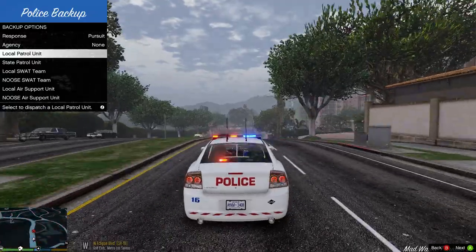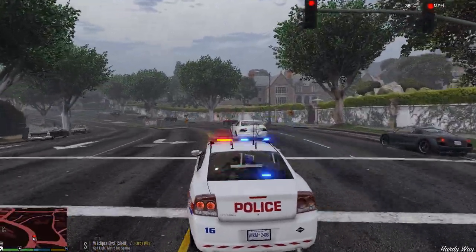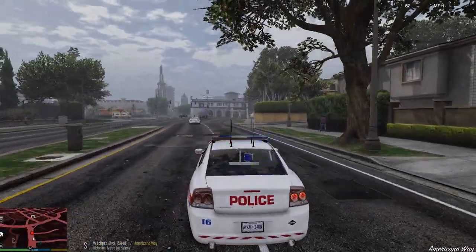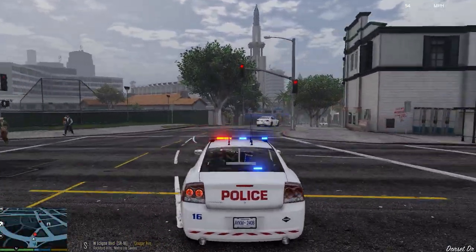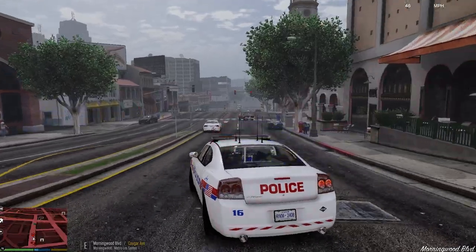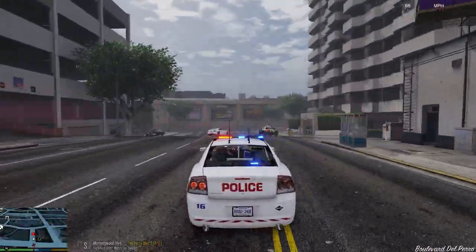Come on. Assistance required on West Eclipse Boulevard. They're not sending units. Assistance needed on West Eclipse Boulevard. I see the perp. We're in pursuit. Dispatch, perp in sight.